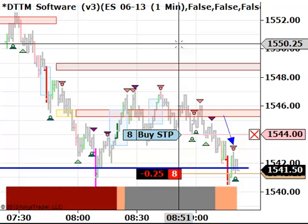I'm going to give it a little bit more room because I think the potential on this particular trade is pretty darn good.